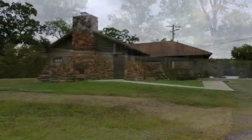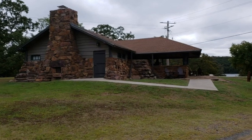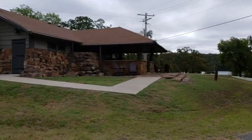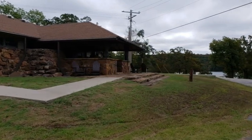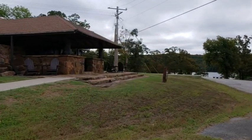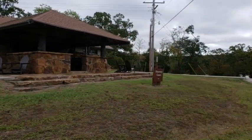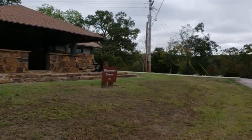As well as 100 tent campsites. Facilities include a community building, pavilion, enclosed shelter, outdoor shelter, swimming pool, amphitheater, nature center, playgrounds, volleyball, basketball courts. They even have a horseshoe pit.